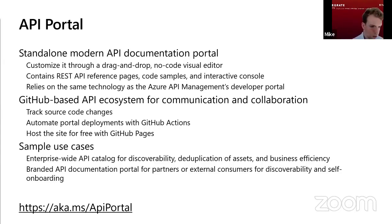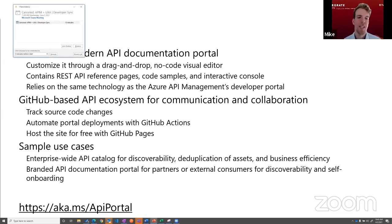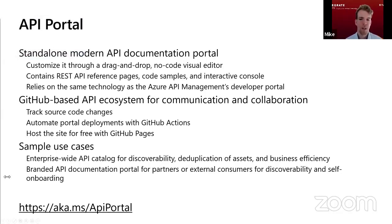So this API portal can be used to create an enterprise-wide API catalog for discoverability and the deduplication of assets and business efficiency, or it can also be used to create a branded API documentation portal for partners or external consumers for the same purpose, as well as to allow self-onboarding. We recommend a GitHub-based approach for hosting and managing the API portal, which allows you to not only use the source control, but also automate portal deployments with GitHub Actions, host the site for free with GitHub Pages, and also communicate with application developers through GitHub issues and GitHub discussions. You can visit the repository under this link at the bottom. Now we can move down to the next slide.